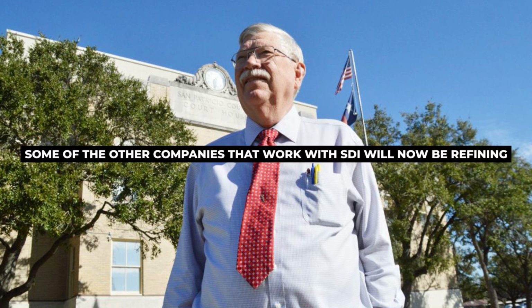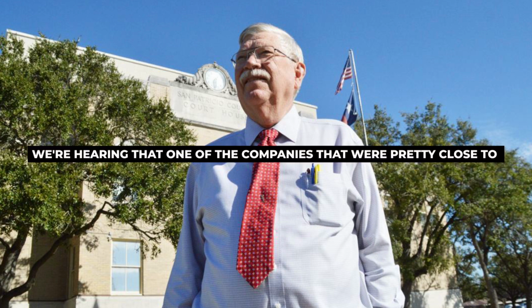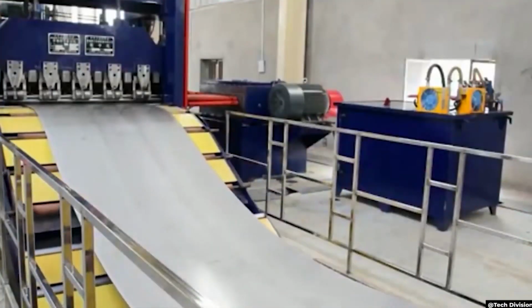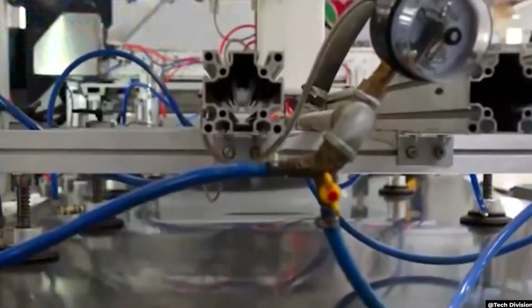According to a statement by Krebs, some of the other companies that work with SDI will now be refining SDI products a little bit better. We're hearing that one of the companies that were pretty close to probably getting a deal for redoing SDI steel and using that steel in the Tesla cars that they're moving in from California to be manufactured here. So all the rumors and conjecture that Steel Dynamics is the steel provider for the Cybertruck have some merit.